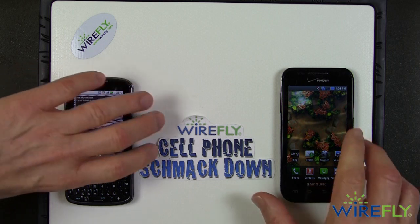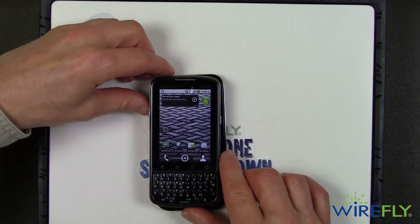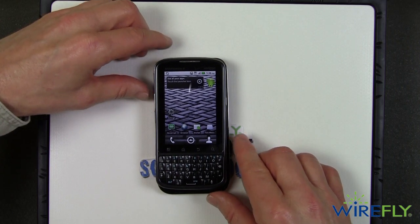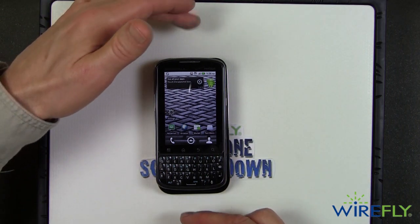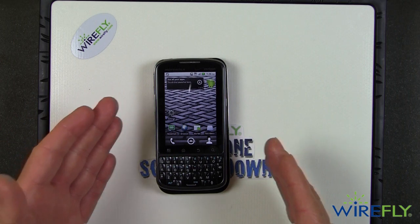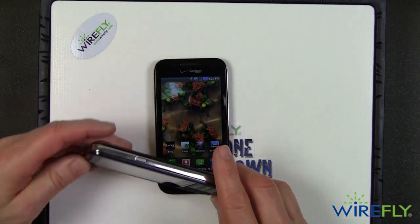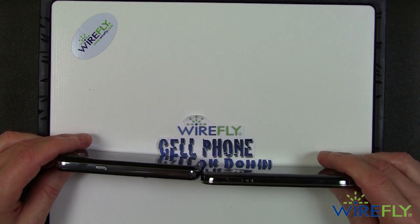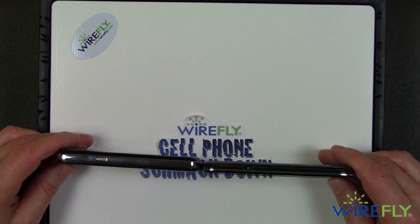A couple of other things before we get off the look and shape of these two phones. Here's how they compare size-wise. As you can see, the Fascinate is a little wider and a little taller than the Motorola DROID Pro. Although it looks like out of the box the DROID Pro is the tallest phone on the block, the Fascinate is taller still. But when you compare their thickness, the Fascinate is definitely the thinner of the two phones.